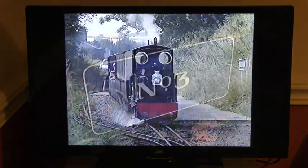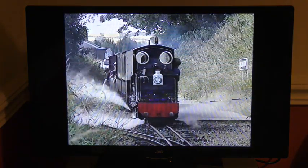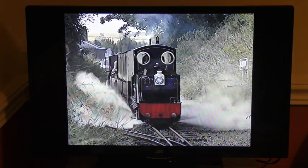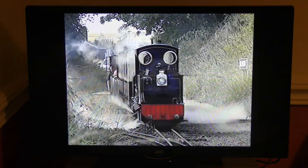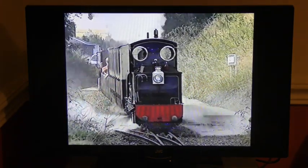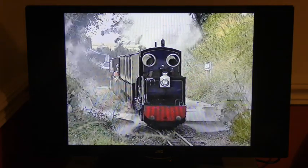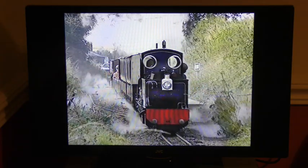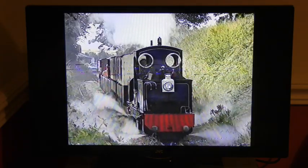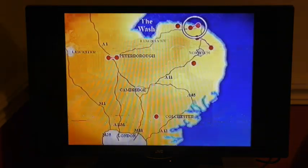Correct me if I'm wrong, guys, but I think on the Ipstones section of the Churnet Valley Railway in Staffordshire, one of the gradients is 1 in 25. I could be wrong, but I had it in my head that it was 1 in 25. Correct me if I'm wrong, though, guys. But I know there is a pretty steep section on the Ipstones branch of the Churnet Valley Railway.